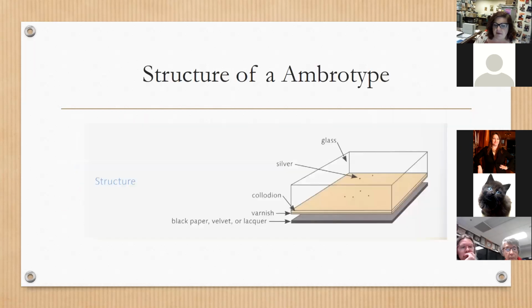This is the structure of an ambrotype. You can see that the top part is the glass. And then you have the collodion, which is a sticky plant substance rather than a gelatin. The light-sensitive silver particles are floating in that collodion. Oftentimes the collodion is a softer surface, not as soft as daguerreotypes, so a lot of times they will varnish the surface of the collodion.